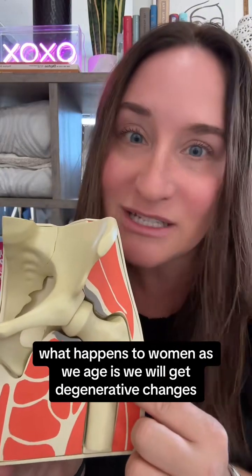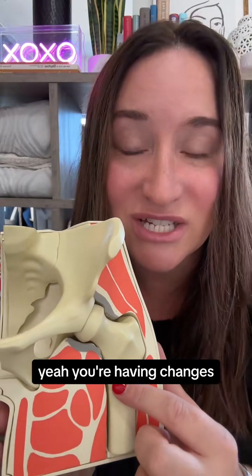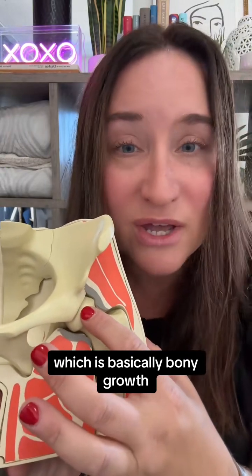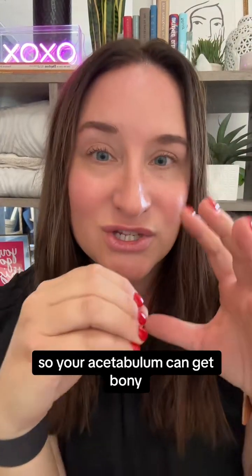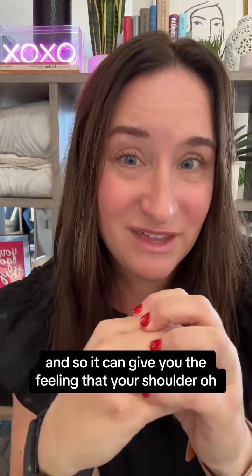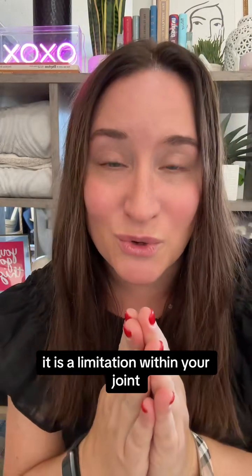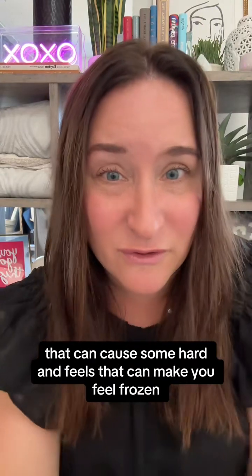What happens to women as we age is we will get degenerative changes. And if you were an athlete, yeah, you're having changes. But what can happen is this acetabulum can get what's called lipping, which is basically bony growth. I like to think of that as like Pac-Man. So your acetabulum can get bony growth and come around, and so it can give you the feeling that your hip is frozen. But really it is a bony limitation within your joint, a hard end feel that can make you feel frozen.